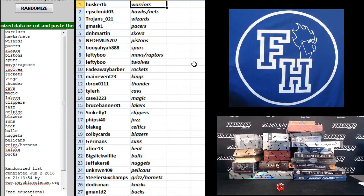All right, Husker TB, Warriors. EP Schmid, Hawks and Nets. Trojans 21, Wizards. G-Mask 1, Pacers. DNH Martin, Sixers. Nedimus, Pistons. Booyaya, Spurs. Lefty Boo, Mavs and Raptors, and T-Wolves. Fadeaway Barber, Rockets. Main Event, Kings.